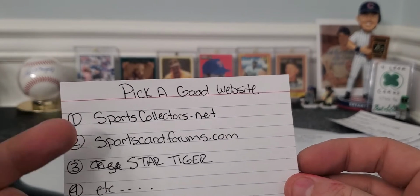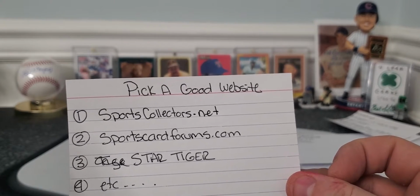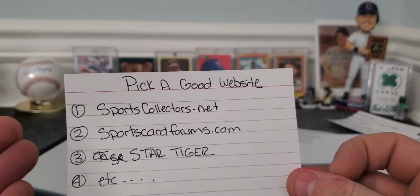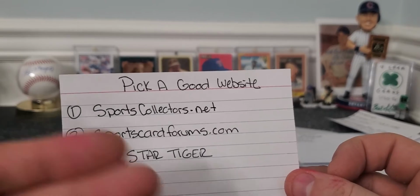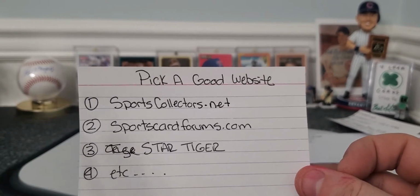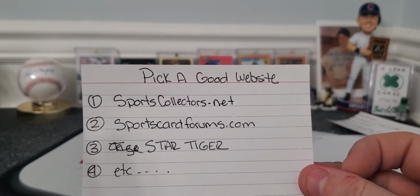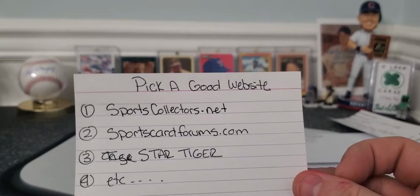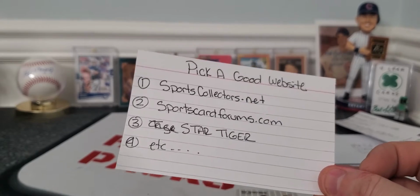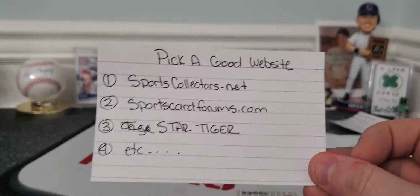sportscardcollectors.net. And once I decided this is something I wanted to do and donate my time and my money to, I decided to do the $15 fee, which is an annual fee for sportscollectors.net. What this does is it opens up the whole feature of success rates, who's signing, private signings, forums, a whole bunch of great information. If you're going to do some requests, you want to make sure that the percentage of you getting it back is pretty good. So the good websites that are updated daily help you to do that. So pick a good website, guys.